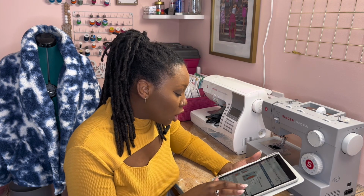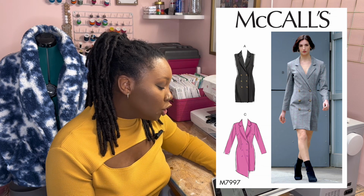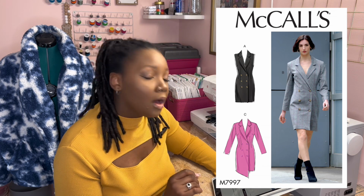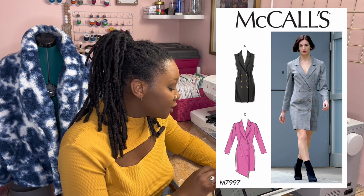Next up is McCall's 7997. This is a loose fitting lined double breasted sleeveless or long sleeve blazer dress, and I am here for it. I'm incredibly surprised that this was on clearance for $4. This ties in with my Make 9 sewing challenge for 2024, as well as some of my sewing goals.